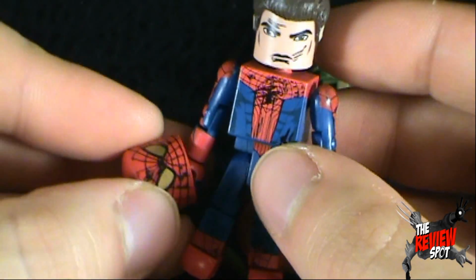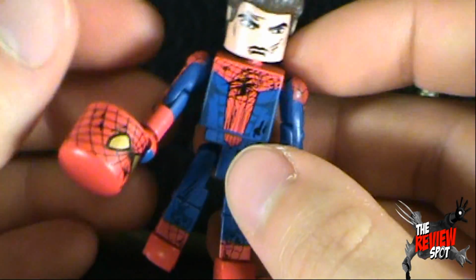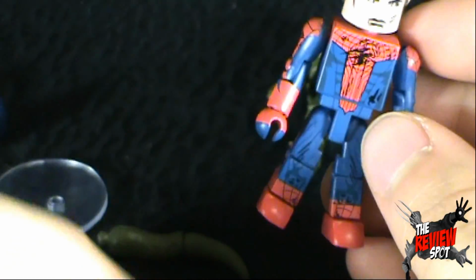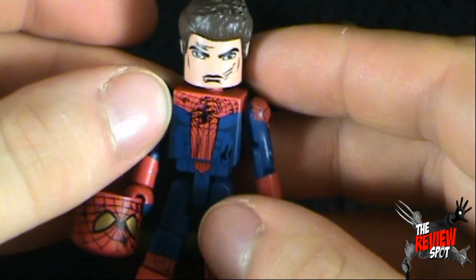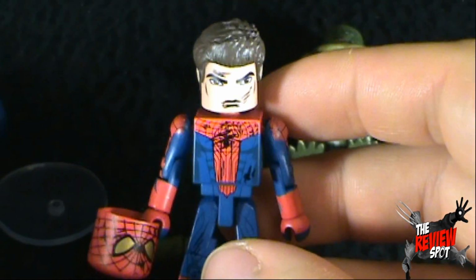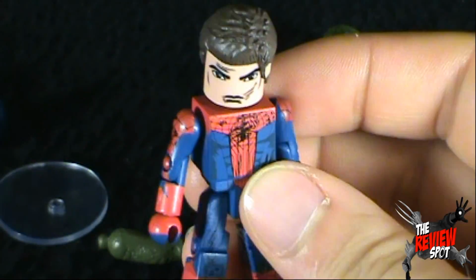Maybe I could even have him holding, if I could get the Minimate to hold it. Let's see if I can get him to hold it. Oh, okay, cool. Very good. Oh, maybe not. I think it could have been a little thicker. There we go. That's not so bad. I might just have him holding it like that. Maybe turn his head.